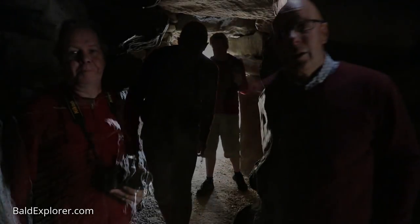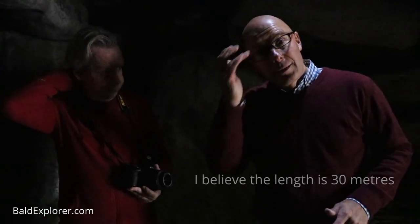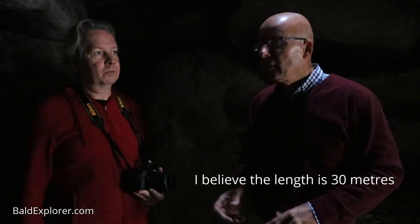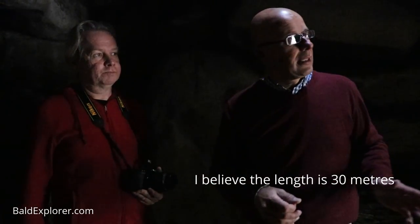Well, this is magnificent, isn't it? West Kennet Long Barrow. We are in the far end now, the biggest chamber. The barrow itself goes on for almost 100 feet. Yes, about 100 feet. And yet the bit that you can access, the bit with the megalithic stones and all of this, is at what end is this? The south end?